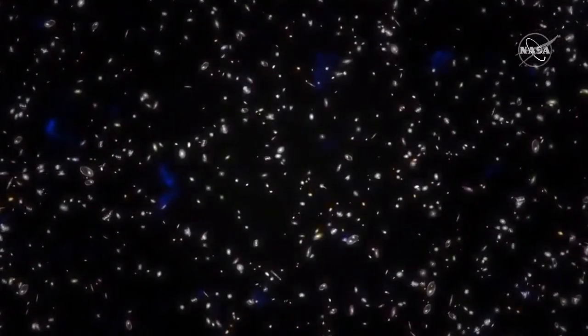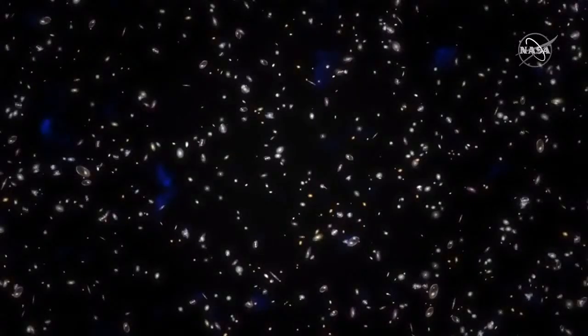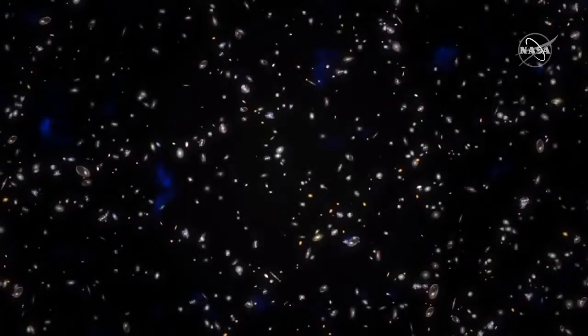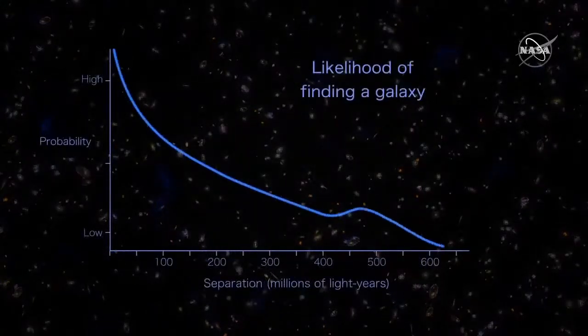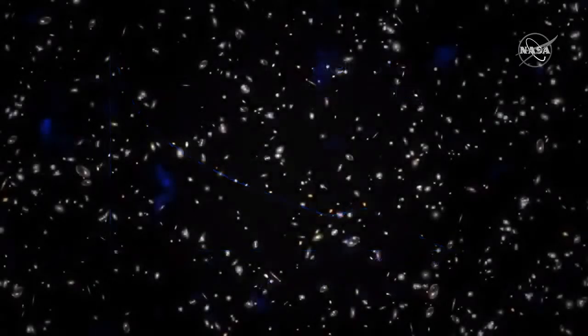Today, with our snapshot of the universe, there is a slight tendency for galaxies to be separated from each other by a distance related to that expanding ring radius. Although difficult to see, it is detectable as a slight bump through careful surveys of many galaxies.